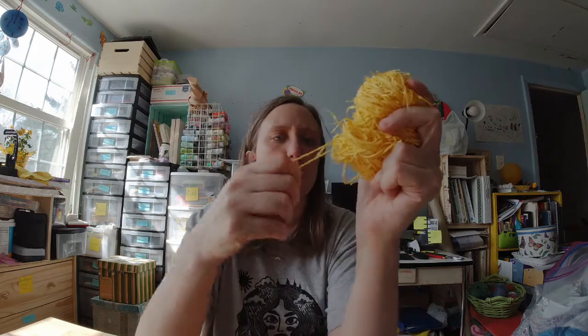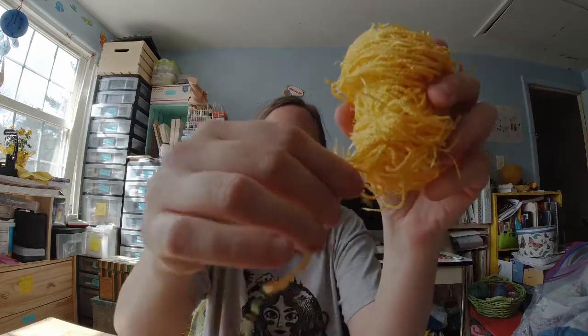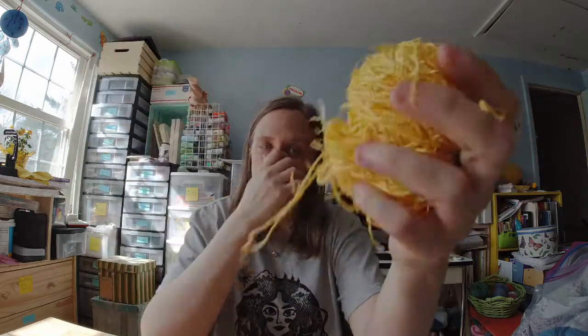You probably could have filled 20 bags. I mean, there was so much. This stuff is almost kind of scratchy. It feels like raffia, these little pieces that are poking out. So I don't really know what that'll become.